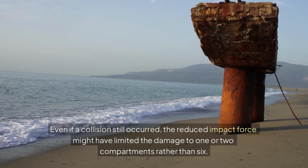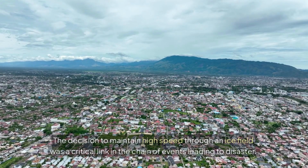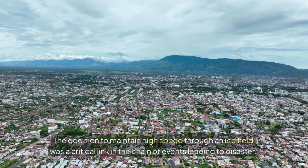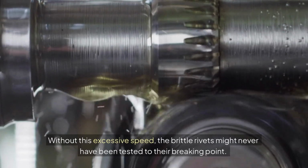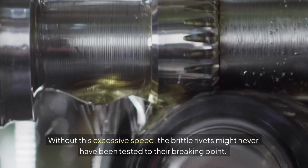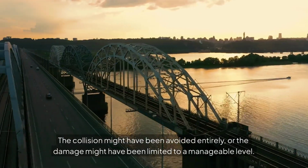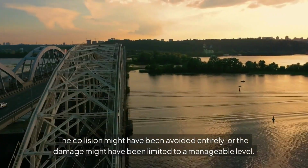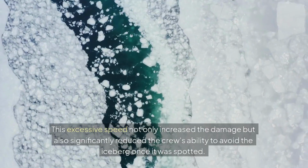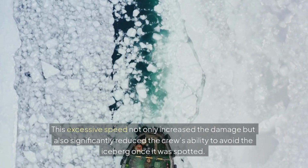Even if a collision still occurred, the reduced impact force might have limited the damage to 1 or 2 compartments rather than 6. The decision to maintain high speed through an ice field was a critical link in the chain of events leading to disaster. Without this excessive speed, the brittle rivets might never have been tested to their breaking point. The collision might have been avoided entirely, or the damage might have been limited to a manageable level.